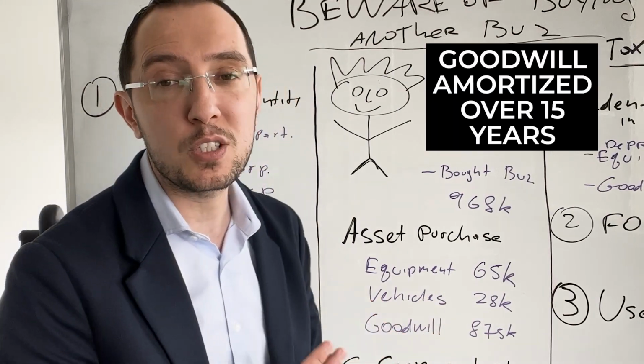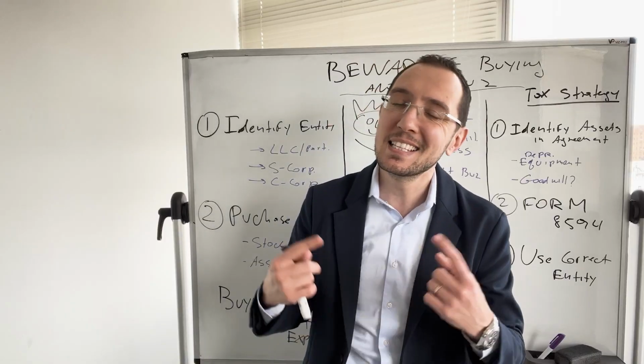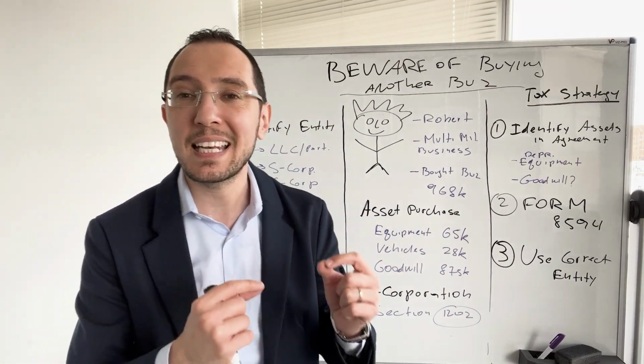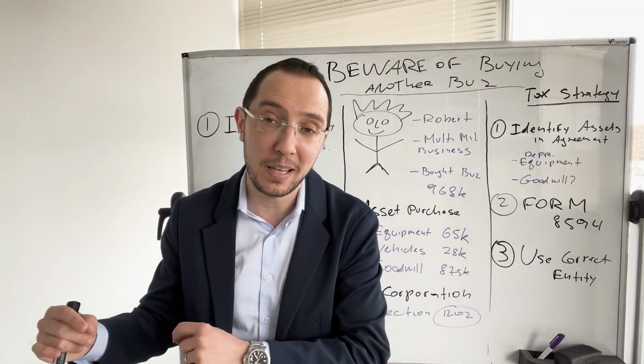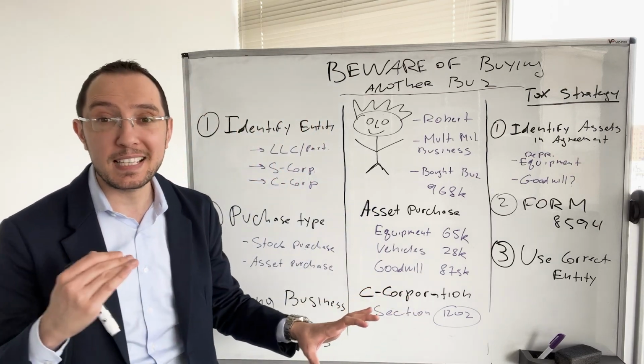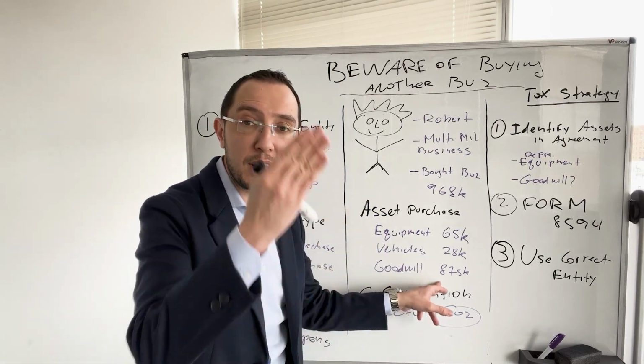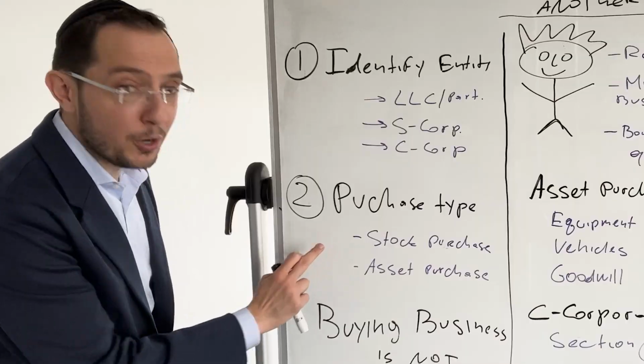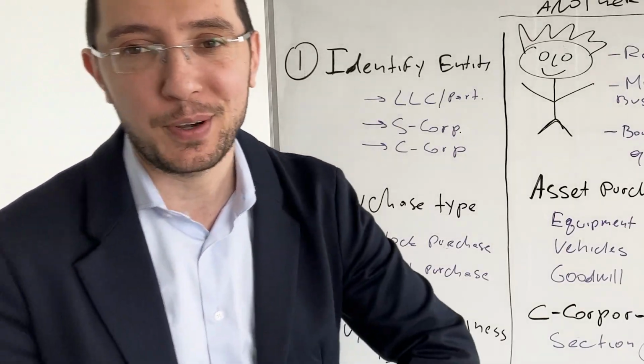Goodwill is amortized over 15 years. It's not depreciated. The IRS uses the term amortization because it is an intangible asset. So every year he gets a deduction, $875,000 divided by 15 years. Now, if this was a stock purchase, that would not be the case for him, okay?